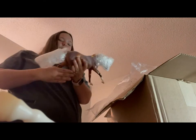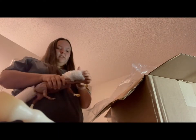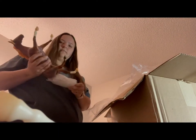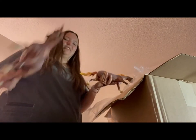And that is Matt Roan surprise number two. So one of these guys is gonna be for sale. So yeah, I got two of the same exact surprises. So one of them will be for sale or trade.